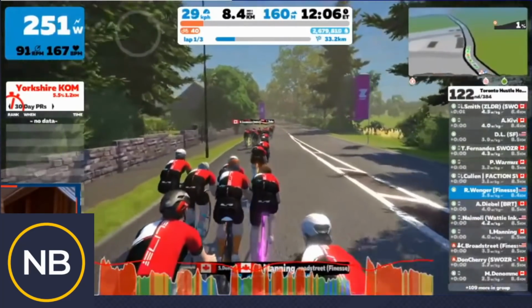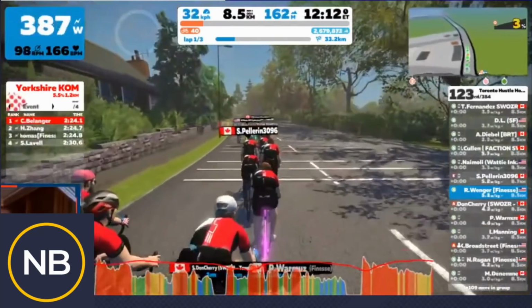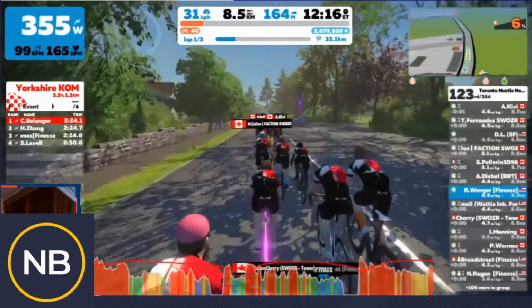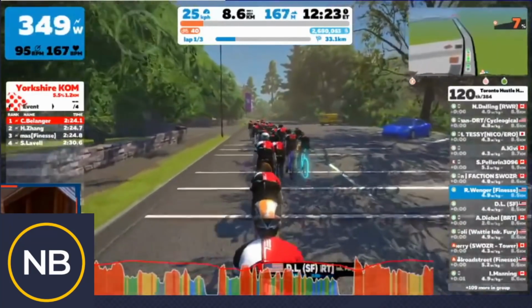A lot of people go way too hard in the first part of that climb, and you'll see them in that little flat section that I just went over. You'll see their power drop afterwards. And you see me now putting in a dig, and I'm starting to really catch up to groups. If you fall off a pack and want to catch up to a group, this is a really good place to do it.